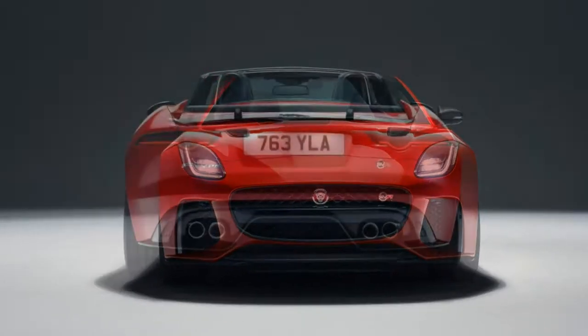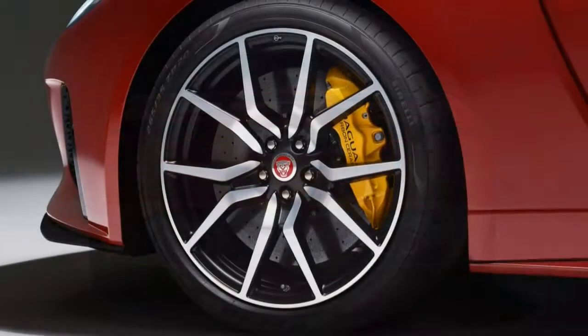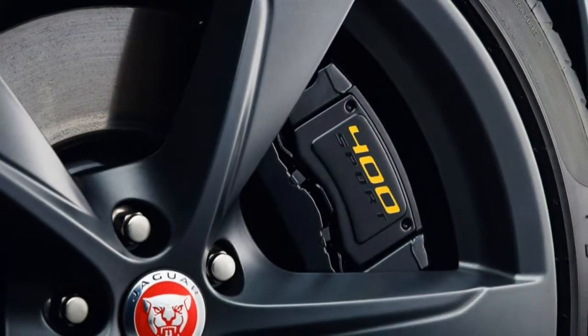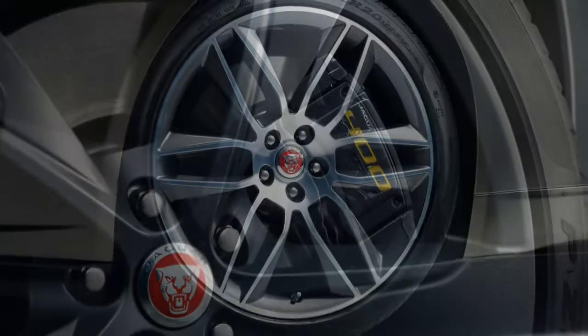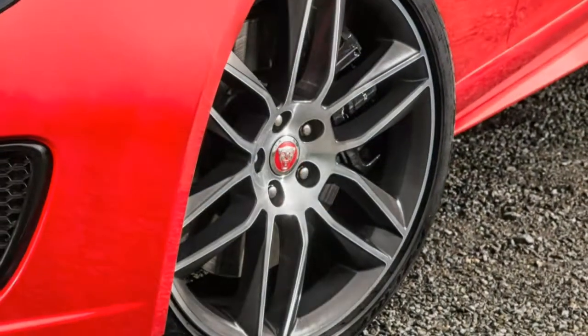Noise and vibration. Long drives can be a challenge because of the Jag's high amount of road noise. The engine note is ever present but sounds good. The V8 is loud and magnificent when the accelerator is pressed with intent. The F-Type is not for those who want a quiet cabin.